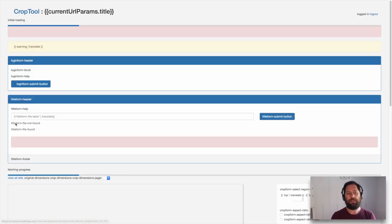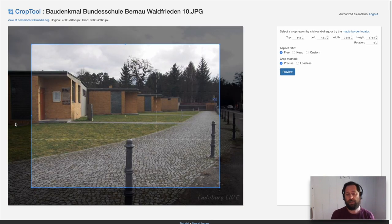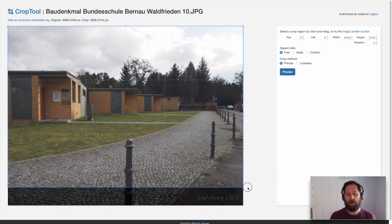It will take us to the tool where we'll have to authenticate. I was already authenticated before, so I got directly to the image. And now you can see the image here with a little window where we can crop our image. Very, very straightforward. We can see some numbers up here where we can see the specific numbers for the dimensions and the cropping. We use the magic border locator. In this case, it just selects the full image as it is because there are no weird borders. And we can then crop using the handles on the rectangle.